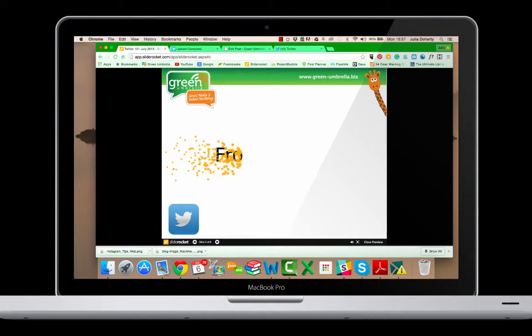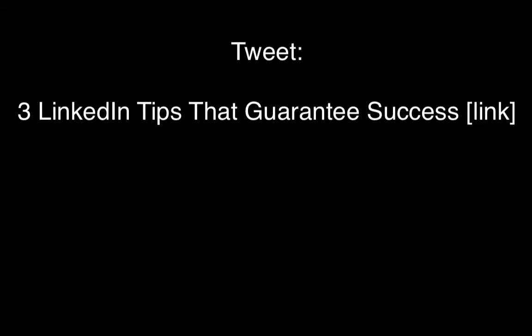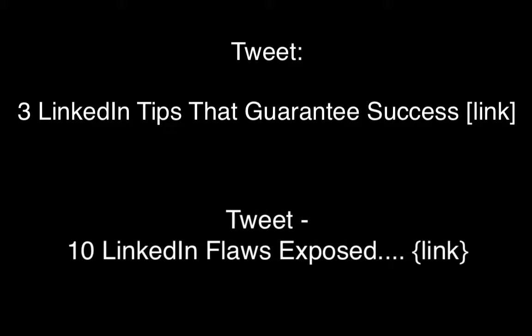The second one is called front loading. I don't know if you know about front loading, but I'll give you an example. Here are some good examples of front loading tweets. The first one says 3 LinkedIn tips that guarantee success, and then perhaps a link after that, or 10 LinkedIn flaws exposed.